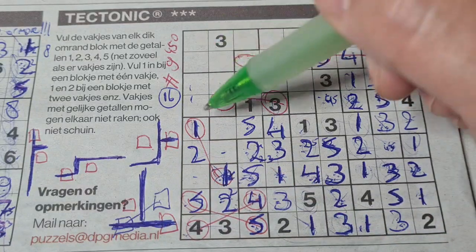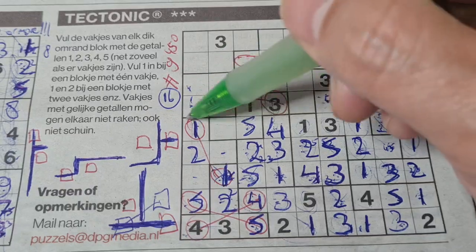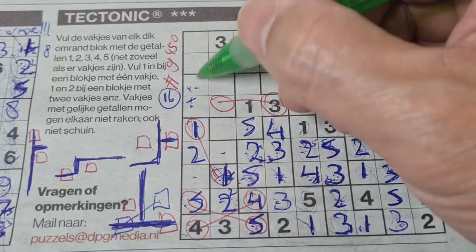Then mark those two boxes earlier with the 1. We have a 1 now, so this box can't be 1 anymore. That box should be a 1.